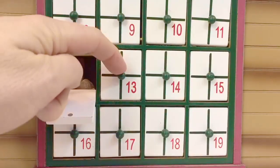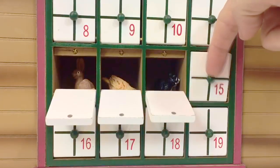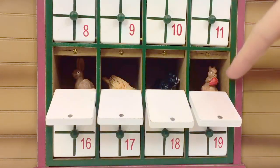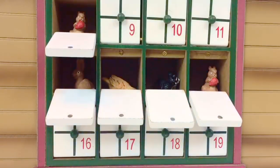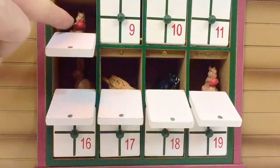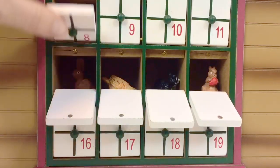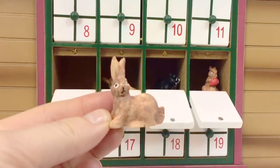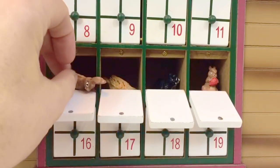Twelve, 13, 14, 15. Oh, look. There's another little squirrel holding the red fruit. They're twins. Twelve has a little brown bunny rabbit. He's got his ears up.